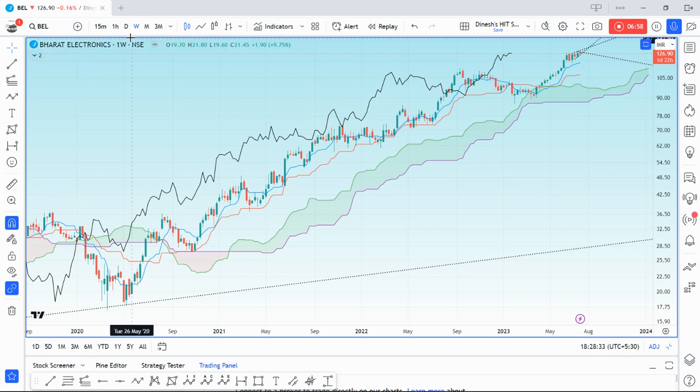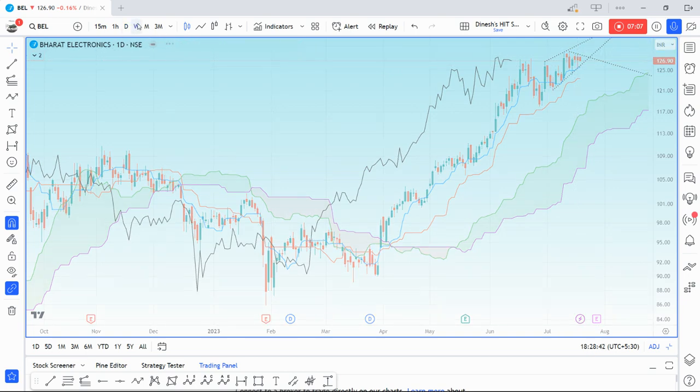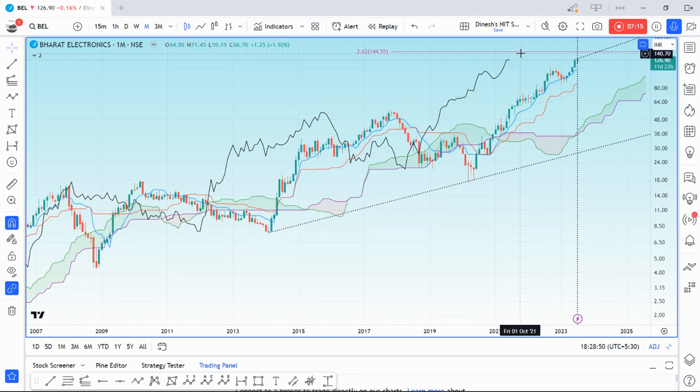Upside, like I said, above 128.25, above that to 132, 133. Also interestingly, if we look at the monthly chart, the rising trend line has a 2.6 Fibonacci resistance at 145 approx. So if that 132, 133 is broken on the upside and it manages to break above that channel resistance, then 144 is the next major resistance in front of it.